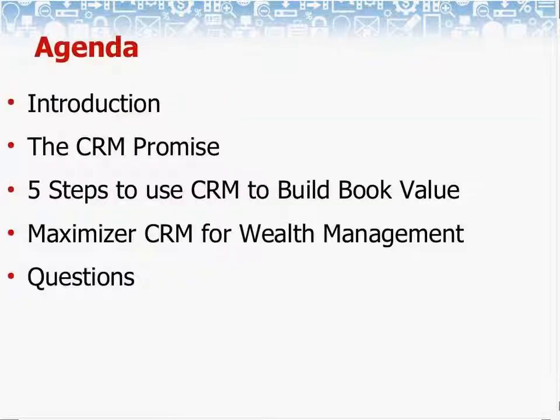So on that note, today's agenda: a quick little introduction that we've somewhat gone through. I'm going to go through the CRM promise. I'm going to take you through 5 steps to use CRM to build your book value in your wealth management business. I'm going to introduce the Maximizer CRM product for wealth management, and we're going to have some time at the end for questions.